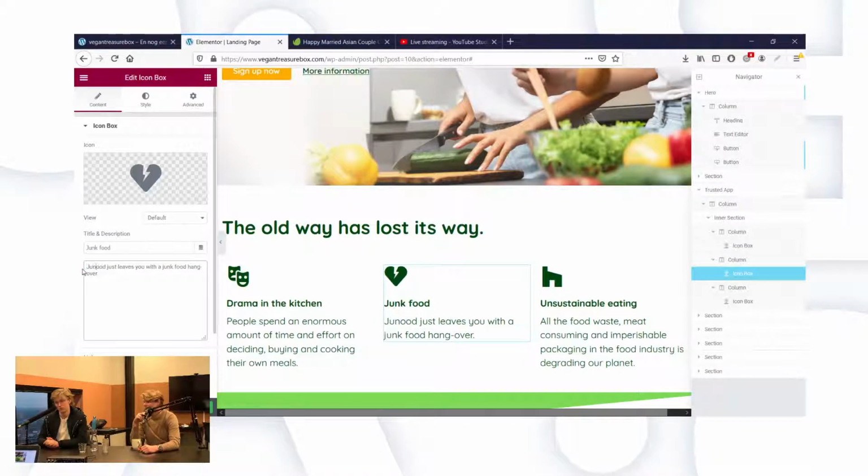Let's make it shorter. Junk food just leaves you with a junk food hangover. Delicious food doesn't have to mean unhealthy anymore. That's a good way of putting it. A little bit less harsh.